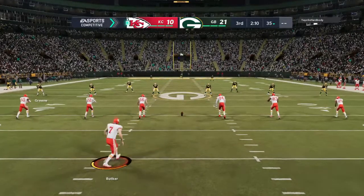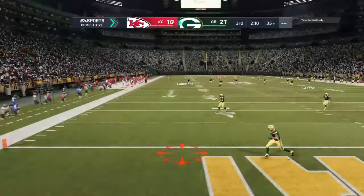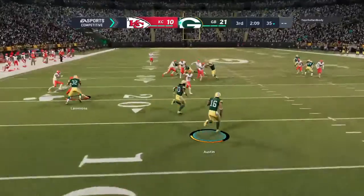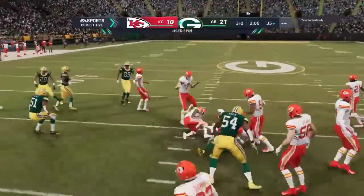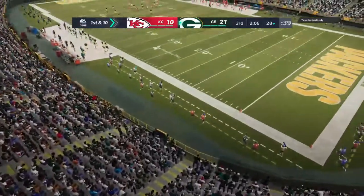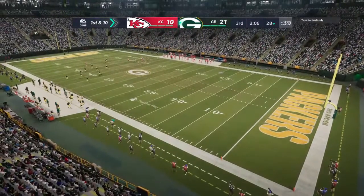Harrison Butker to kick. Now after the touchdown, here's Butker on to kick it away. That'll be taken about a yard deep. And he'll be brought down at the 28-yard line, so the decision to bring it out of the end zone gets him 3 more. First and 10 at their own 28-yard line.